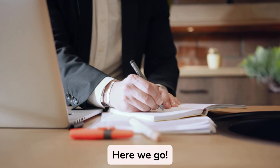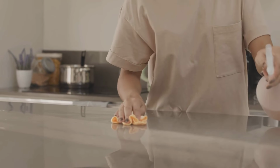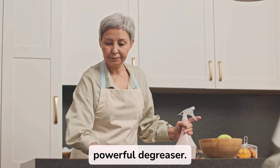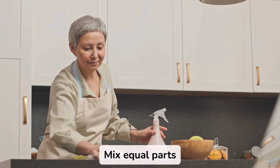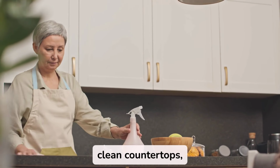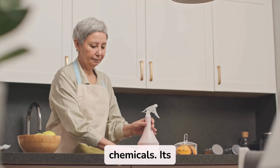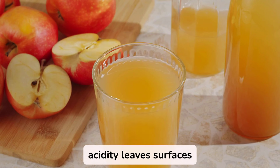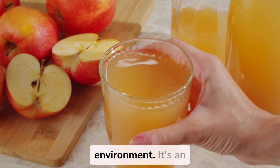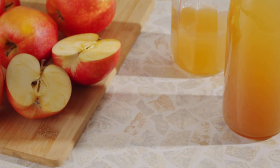Here we go. 1. Multi-purpose kitchen cleaner. Apple cider vinegar is a natural disinfectant and powerful degreaser. Mix equal parts vinegar and water in a spray bottle. Use it to clean countertops, sinks, and appliances, eliminating germs and grease without chemicals. Its acidity leaves surfaces sparkling and bacteria-free, ideal for a healthy environment. It's an eco-friendly alternative to conventional cleaning products.